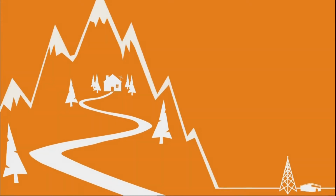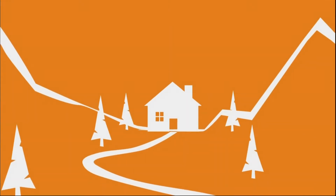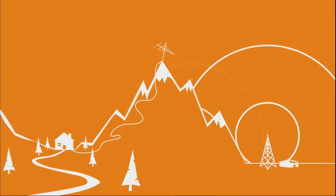But if you lived in a remote area, especially in a mountainous region, the signal wouldn't reach your antenna. The kids at school would be talking about the latest episode of Howdy Doody, and you'd have nothing to say. So back in 1948, some people living in remote valleys in Pennsylvania solved their reception problems by putting antennas on hills and running cables to their houses. This was the beginning of cable TV.